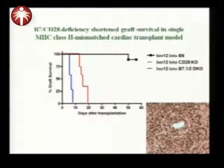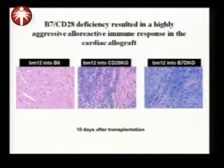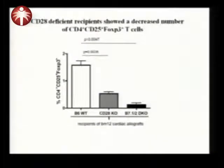Doesn't make sense, right? If you have a more incompatible system, this agent or the blockade or the absence of these molecules should be less effective. This is a less incompatible system, only class 2 difference. Normally they survive long term. When we blocked B7 or removed it or removed CD28, they had accelerated rejection. And in fact, you can look at the pathology and find out that they have severe rejection, and it's not something else that's causing the destruction of the graft. But what was very important is these animals that don't have CD28 B7 have a severely reduced number of regulatory T cells.